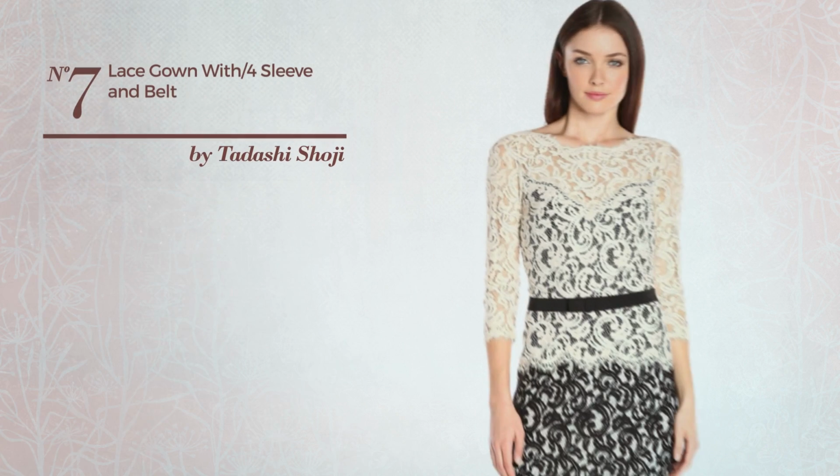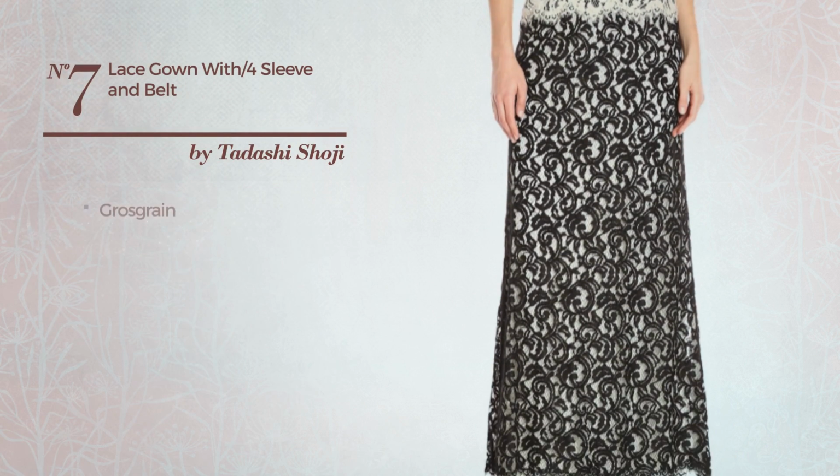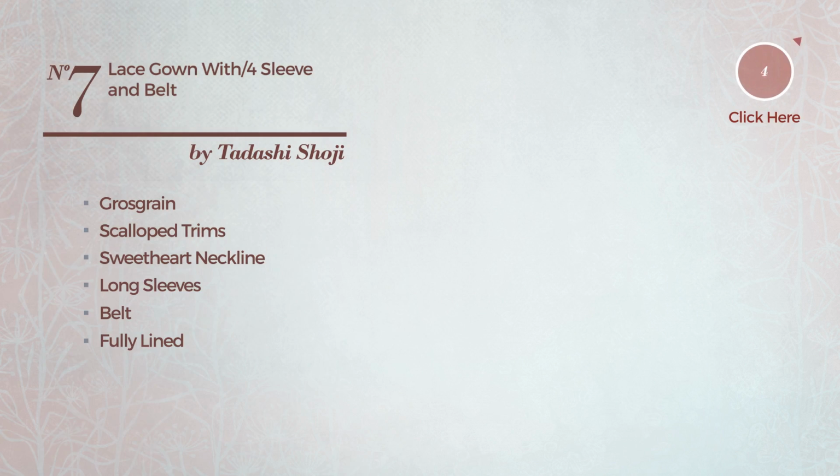Number 7, An All Evening Gown. Featuring a stylish design, crafted from grosgrain, styled with scallop trims, this gown includes sweetheart neckline, long sleeves, belt, fully lined, lace overlay and back zipper closure. Available uniquely in this multicolored version.